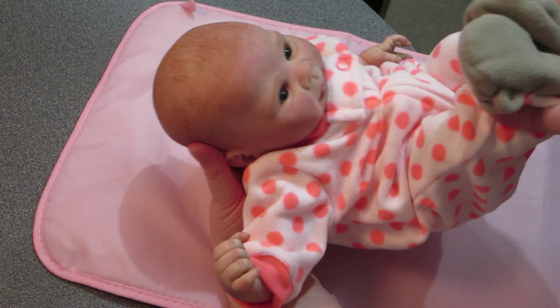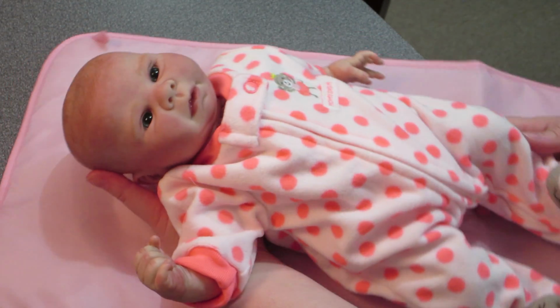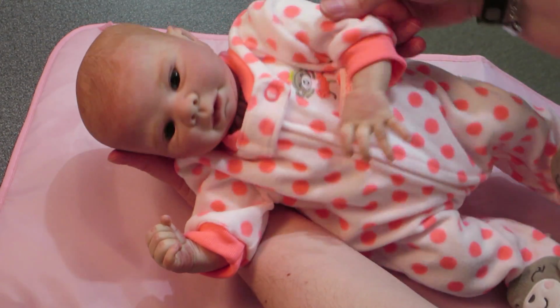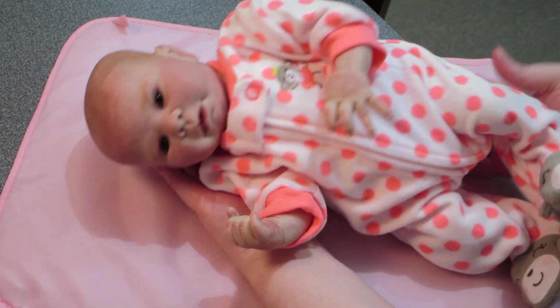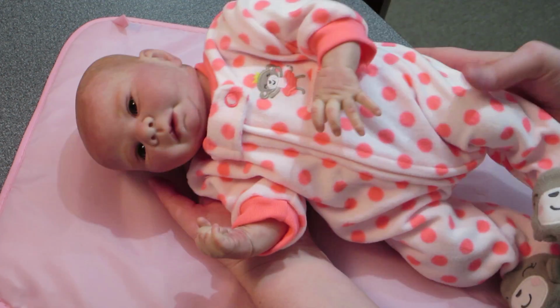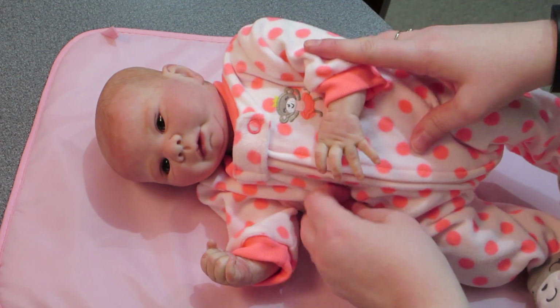It's hard to do this. She bends up really well, and she snuggles really well in your arms. I didn't want to make her too heavy for a play doll, and also it's hard to get the weighting in her because she's so small. But let's see if I can get her positioned here for you guys.